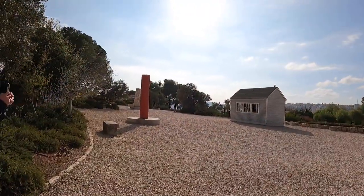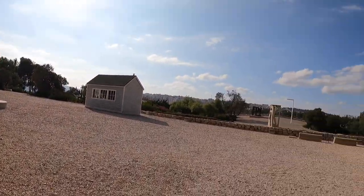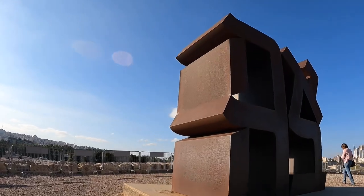This is the sculpture garden of the Israel Museum. Ahava in Hebrew means love.